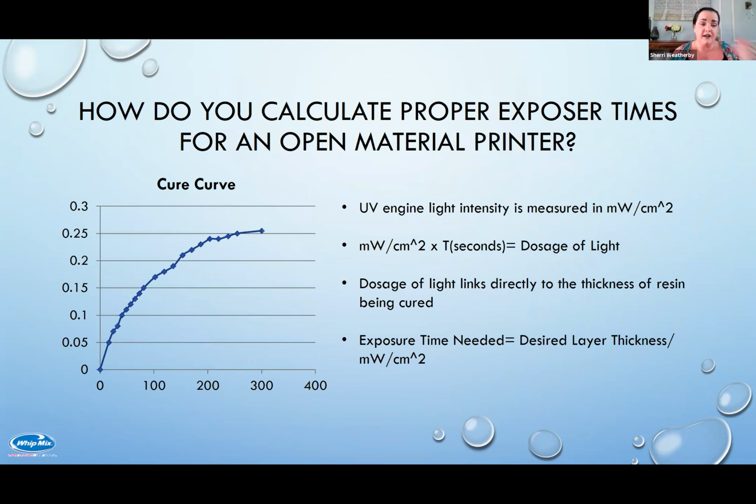So Corey, he's kind of one of our 3D printing gurus, if you will. He put this together and figured out a way to calculate the proper exposure times for open materials printers. So this is actually the formula that you would use to calculate a material file for any resin you choose to use. We have customers who have gone with us with Asiga and they find random resins on the market that they want to try.